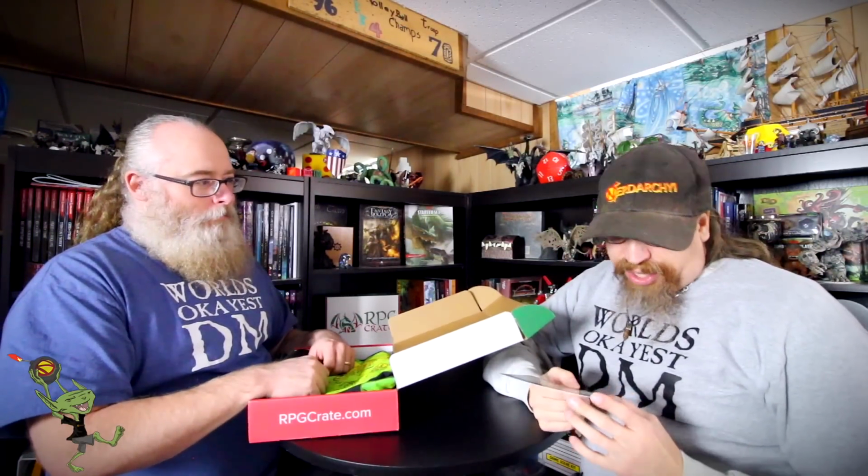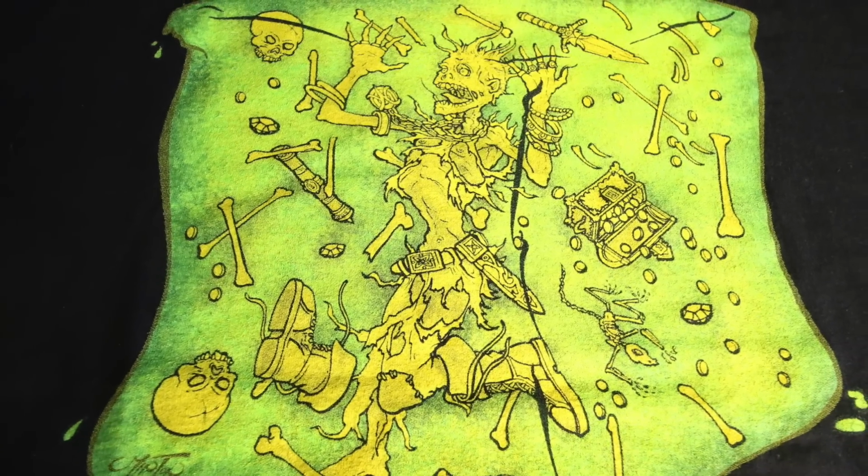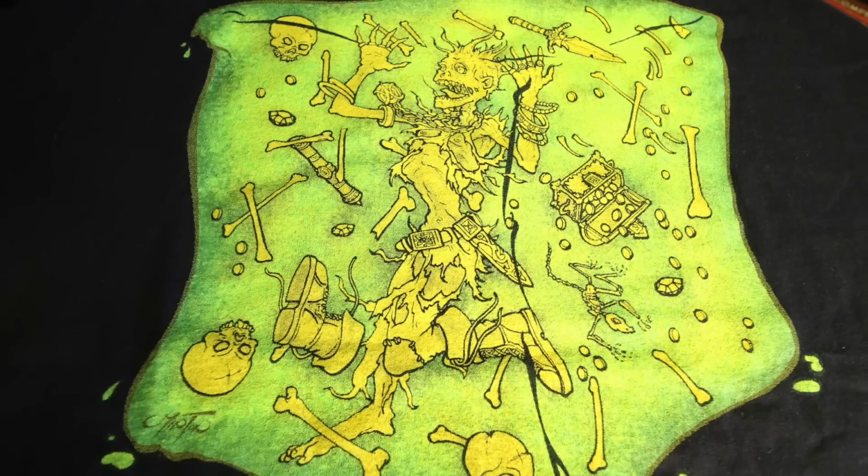So first thing, we get the exclusive RPG Crate t-shirt. Hey, this thing looks pretty sweet even before I was able to take it out. Like, it's a gelatinous cube with its victims and some treasure in there. The best part is he cleans up after himself.